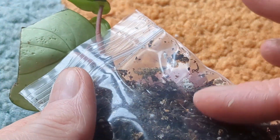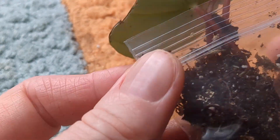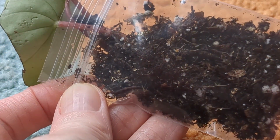Watermelon Peperomia. It looks very dry. It's got some roots in there. Looks like some nice roots. You could actually just fill that bag with water. I'm going to pot it up.